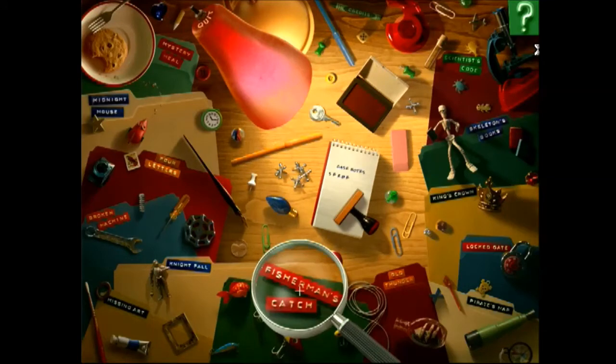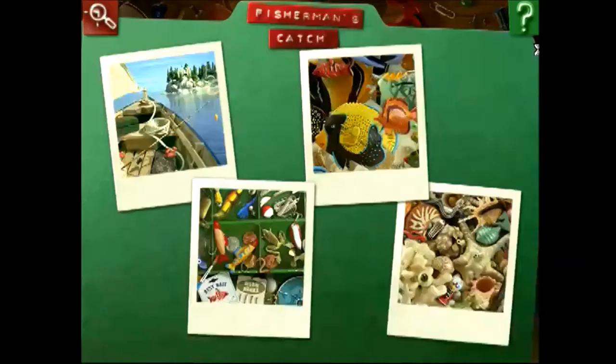Fisherman's catch. Which fish is the fisherman trying to catch? Look for hints as you solve these I Spy riddles.